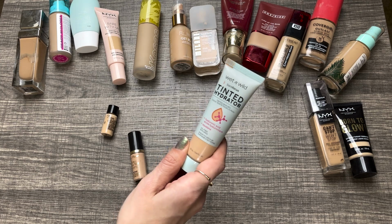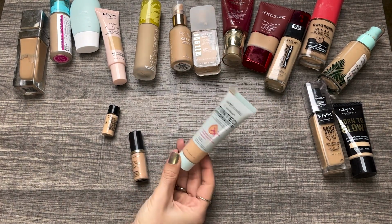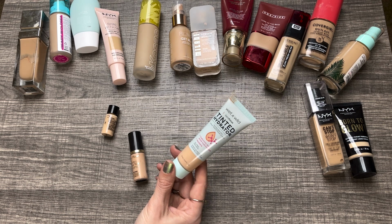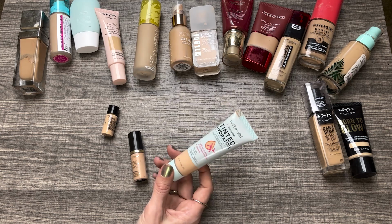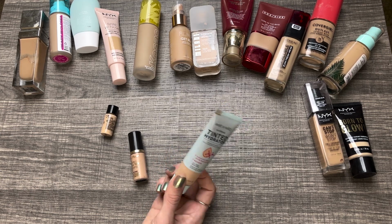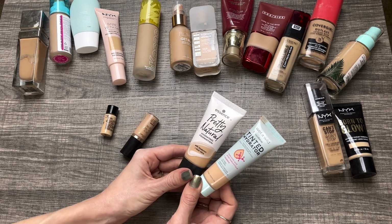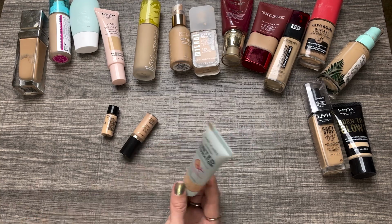Next, I have the Wet n Wild Tinted Hydrator. I have mine in the shade light medium. This is a really nice foundation. It's a little more hydrating than I normally go, but generally speaking, it's pretty nice. I don't have any major problem with it. I am going to keep it a little bit longer, maybe try it for the winter time and see how I feel. But yeah, I think it's nice. It's definitely more lightweight. It's kind of in the same realm as the Pretty Natural from Essence. The only thing is the Wet n Wild is definitely more hydrating, I would say. So I'm going to keep this one for now.